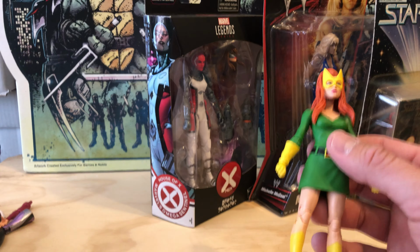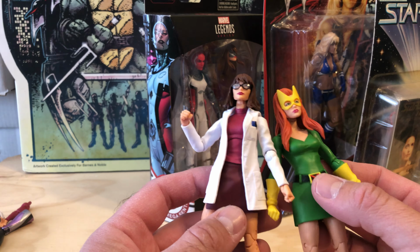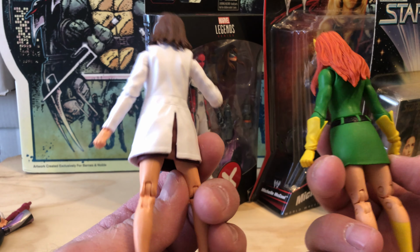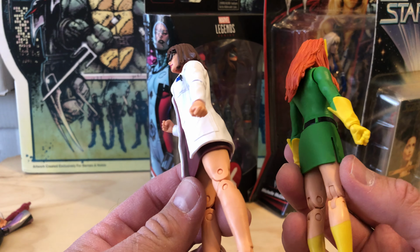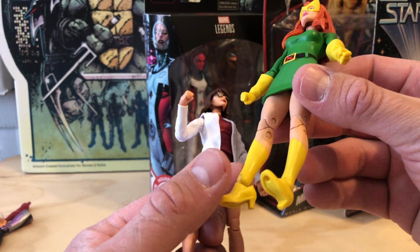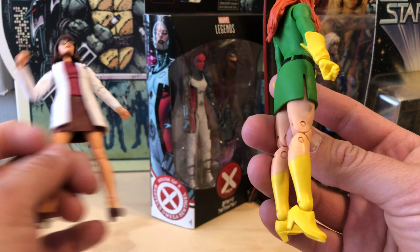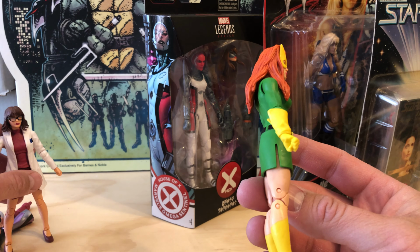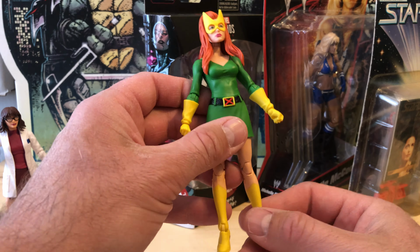It's very similar. I think it's a lot of reuse from this figure. The belt is different. I don't care. If it works and it looks good, it works and it looks good. And in this case, I think it does. I don't really like the yellow boot look because it just kind of blends together color-wise. And that's kind of odd. Just looking at it. See if Moira will stand there.